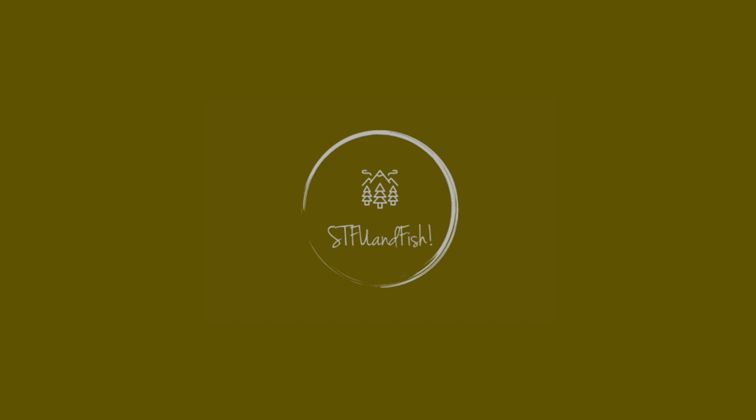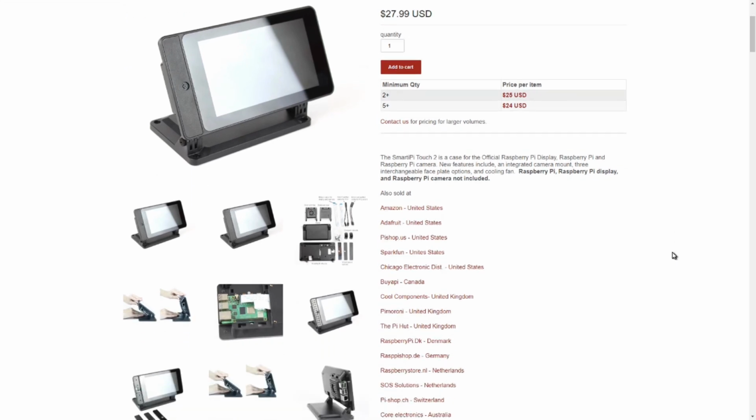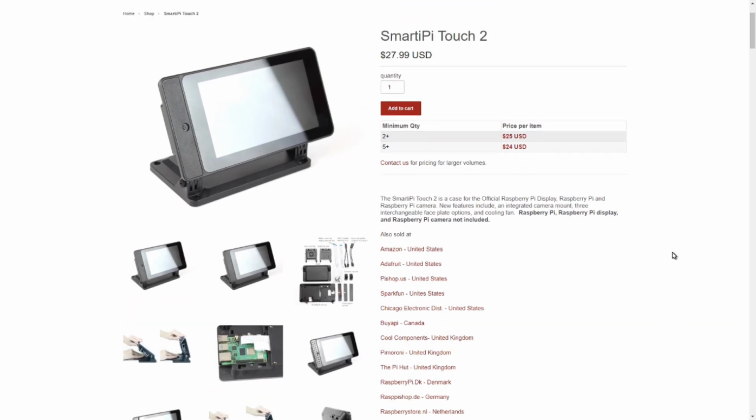Hey folks, just one real quick follow-up. I knew some questions may come up about the Smarty Pi case and why I chose that one, so I thought I'd just take a second and show you. There are some cheaper cases for a surface mount for the display, but the Smarty Pi kind of caught my attention for a lot of reasons.